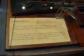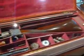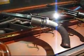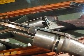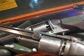Now we have some European revolvers. We'll kind of take a quick view of these. English revolvers. Here's what's here. Let's see what he has here. Sorry about the reflections. That was presented by Adams and Dean to Prince Albert. So that's a very significant piece. Adams and Dean revolving rifle presented to Prince Albert.